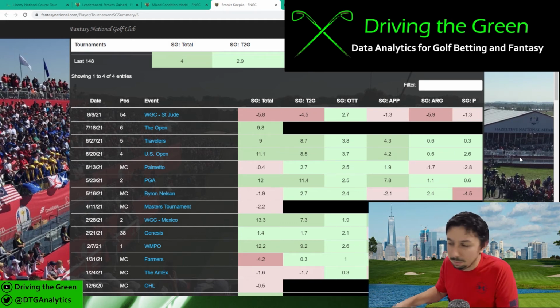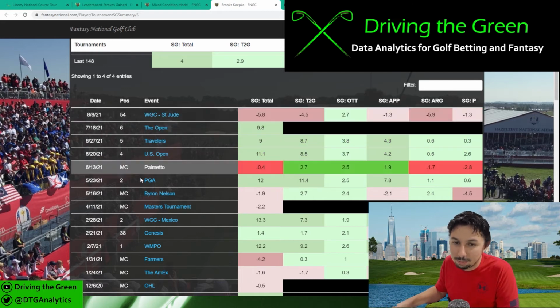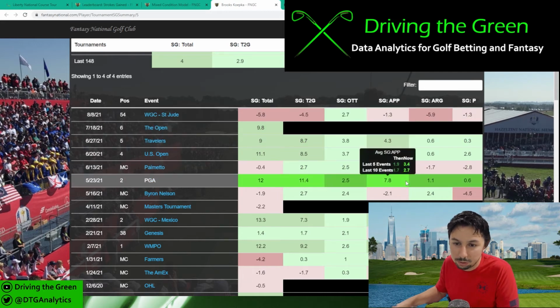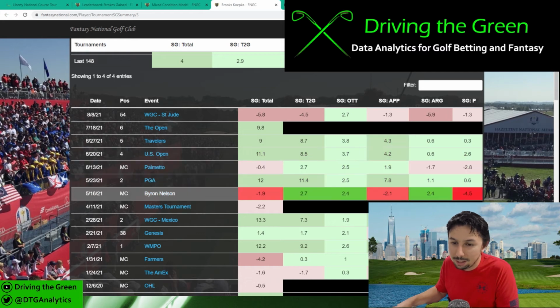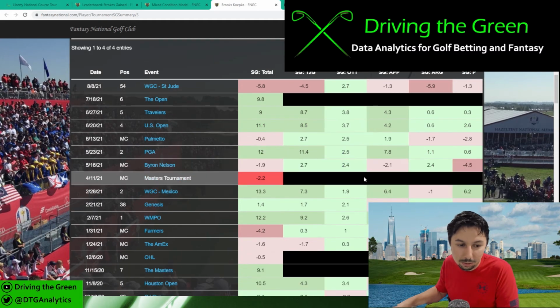And the Open Championship where he won, Royal St. George's, like, there's a comp there, I think. So I think there's an aspect that Brooks might fly under the radar. He didn't play well at the St. Jude, which is a little surprising, but before that, really strong finishes. So I kind of like the idea, and he was gaining on approach, gaining off the tee, so I kind of like the idea going there.